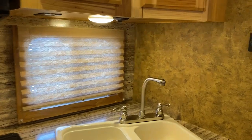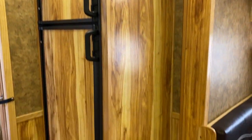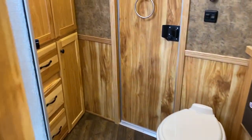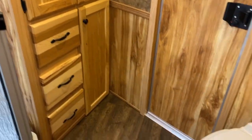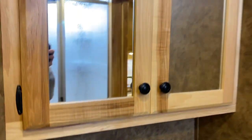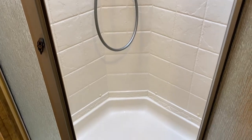Two sinks, big fridge to the rear, big bathroom with a small wardrobe and a set of drawers. Sink and vanity area. Fantastic fan. Good size shower. Walk through door.